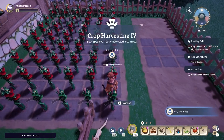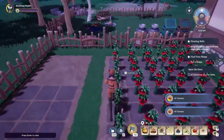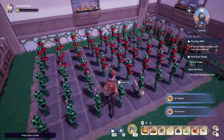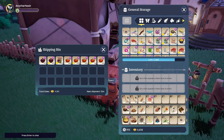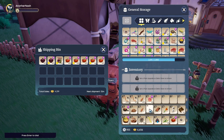I'm gonna keep trying to harvest as much as I can today. Oh my gosh. 1,500. Oh geez, I just blasted through that. 1,500 crops harvested. That's crazy. So that's gonna net us an extra 4,000. That's pretty amazing. Now, did I need a tomato? I did need one tomato for a gift today, so we're gonna be giving that. And then I feel like there was something else missing here, but I can't remember.